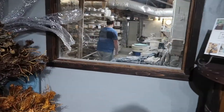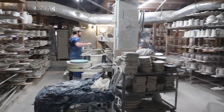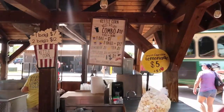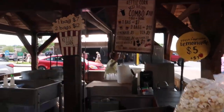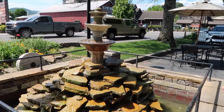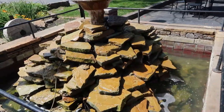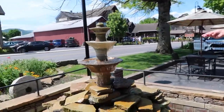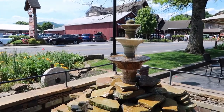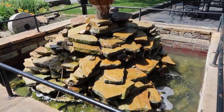You can actually watch them make pottery back here. Making a lot of pottery. We got kettle corn and lemonade. Hall of Armor. Rushy's lemonade, $5. Coins collected from our fountain go towards helping various local charities throughout the year. It's a pretty fountain.